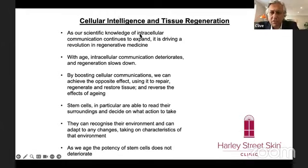So there is that adaptation of cells into the environment, which is great because there was always this fear that if you're taking fat from the abdomen and putting it elsewhere, it's going to behave like that fat from the abdomen and carry on doing so. But that's not the case.